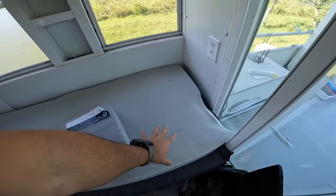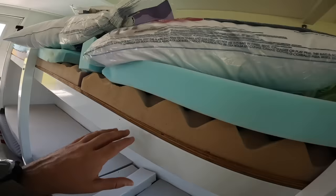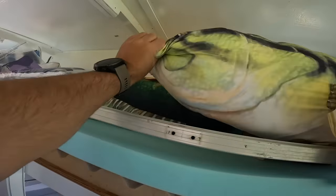Bedding on here, it's been cut down to size now. I mean, we got like little extra pieces. Don't need them, but top is blue, it's all cut. We've got pillow duty now, so. This is coming along. This is looking good. I'm liking it. I'm liking it a lot.